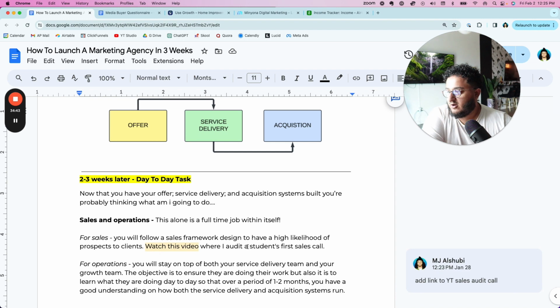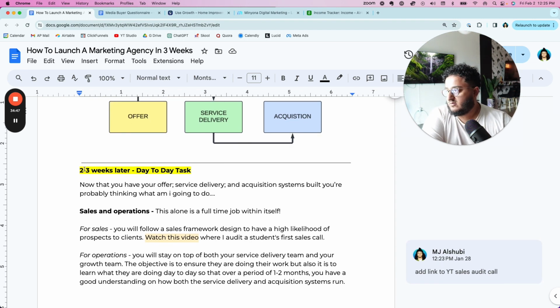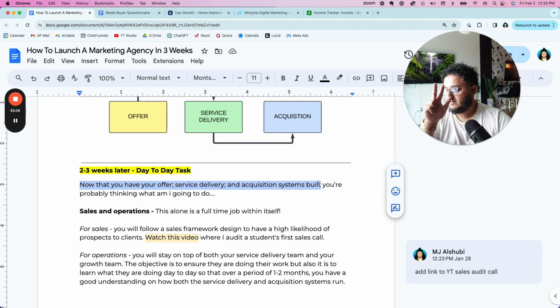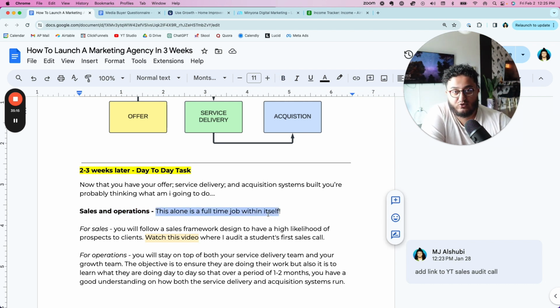Now, you're probably like, okay, great. Well, now that I have this set up, what happens next? So 2-3 weeks later, this is what your day-to-day tasks should look like. So now you have 1, the offer, 2, the service delivery, and 3, the acquisition systems built. You're probably thinking, what am I going to do? Okay, and the answer is sales and operations. And I'm telling you guys, this alone is a full-time job within itself. Okay, this is what you're going to focus on.